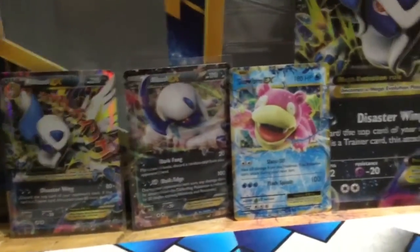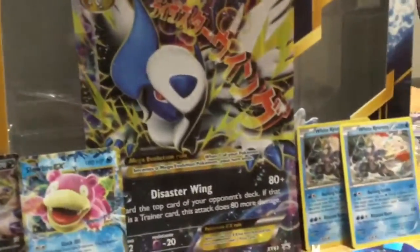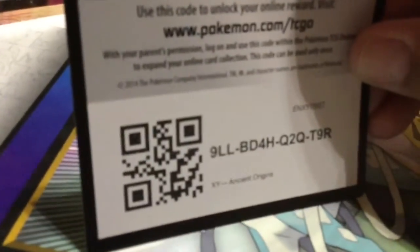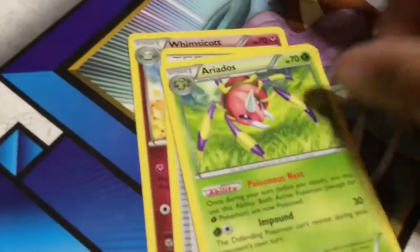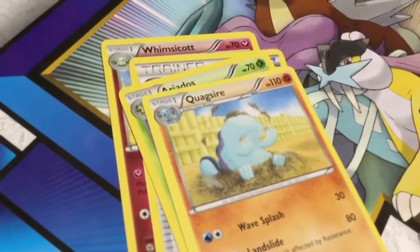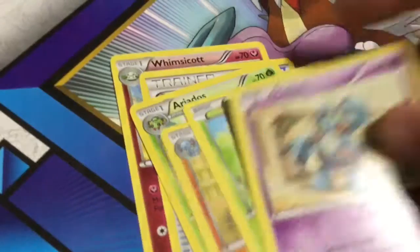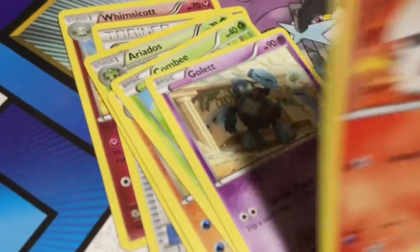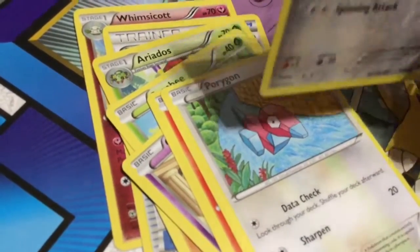Like Peanut Butter Man says, last pack magic. Let's see. There you go, Requeen. Bring the goodies, Requeen. Man, I'm moving this camera way too awful. Oh, sorry, guys. There you go. That's the code. Energy recycler. Little spider. Oh, look at that. That's cute. The Combee. Like corn beef? Combee. Lavesta. Polygon. And this is my reverse.